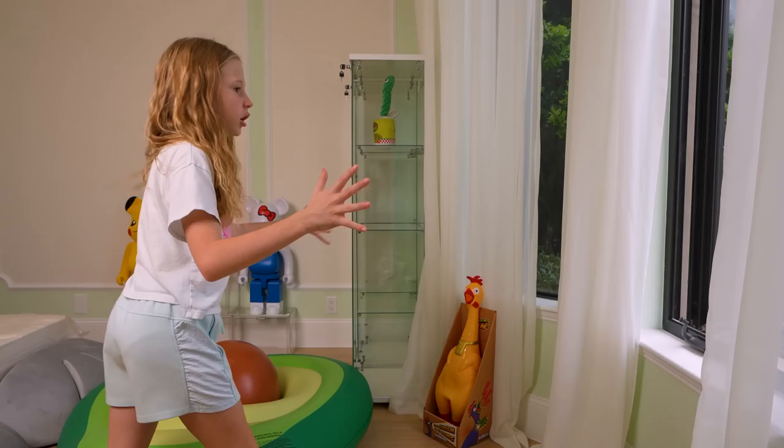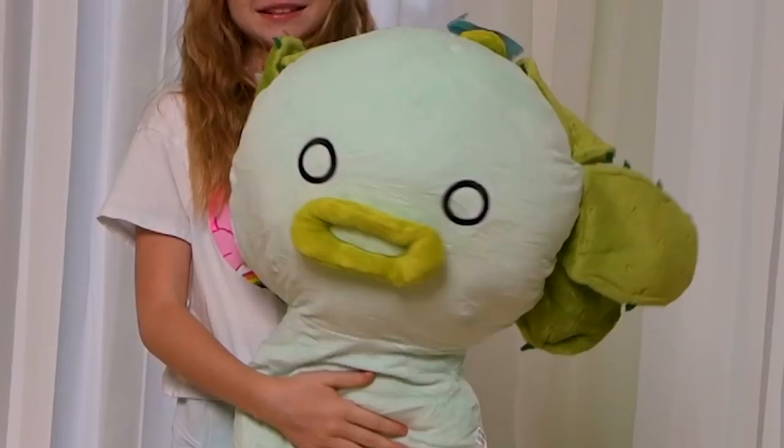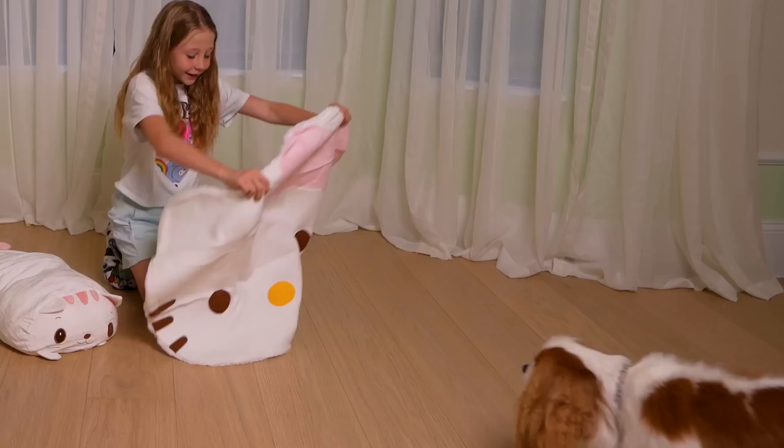Thank you! This is a weird toy. Second one. What is this? Third one. Oh my god, what is this? This is a Hello Kitty sausage. Fourth and fifth one. What is this? Come here. This is for you, my darling.